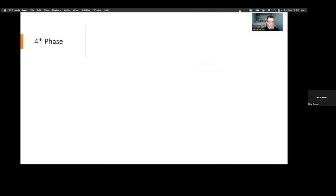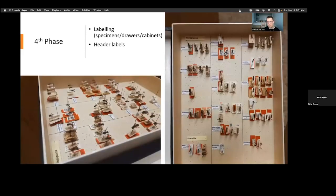of the restoration. The last one, the fully last one, was the fourth phase, which comprises the labeling of the specimens, the drawers and the cabinets, inputting the header labels, like you can see here. This is the final part of the work. You can see that we organized it by genera, and within the genera, we went across alphabetically with the species. So we have a header label for the genus and a sort of initial label for the specimen to go across, all right? You see, beautifully organized, easy to access.